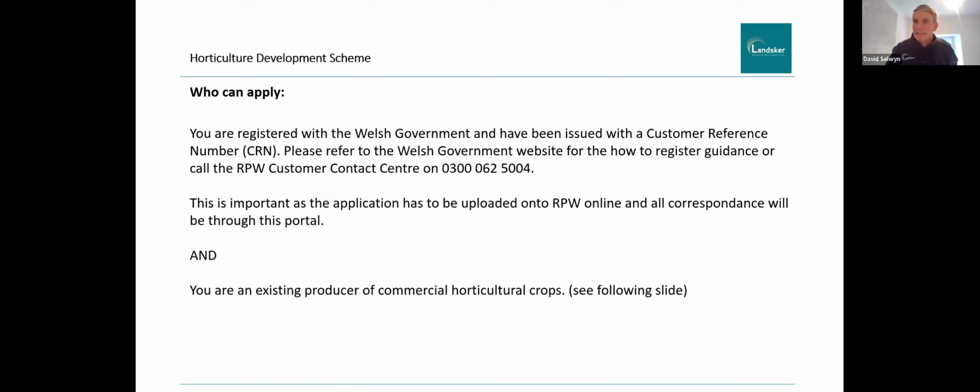Yeah. So who can apply? Well, there are two sort of criteria for applying. One is you're registered with RPW Online. You can't do anything without it; you've got to make the application on RPW Online. So you need to make sure you're registered with them. If you're not, I'm going to be sending everybody a big long list of documents, and one of them is about registering for RPW Online, because you can't make an application without it.